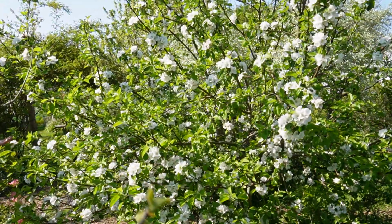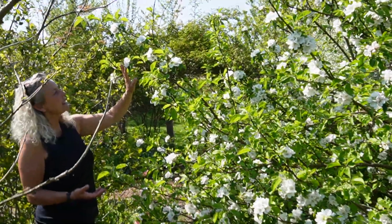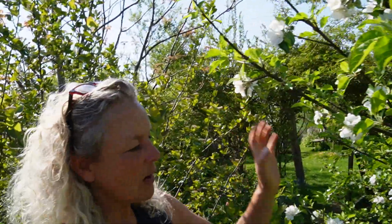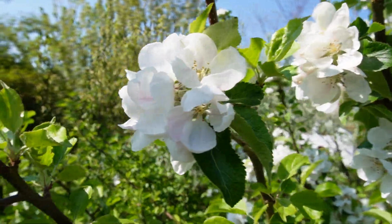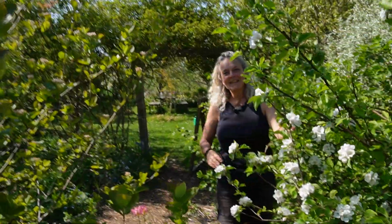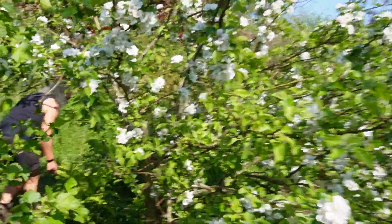And have a look at the apple blossom. This is Discovery. It has very sort of light white colors in the flowers, but beautiful, beautiful, beautiful right now. So many blossoms. Let me hold this. It's an adventure. I'm so sorry. So maybe you can see it.